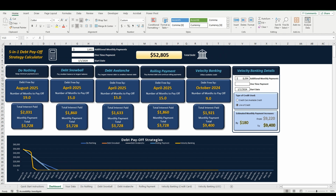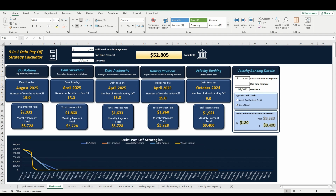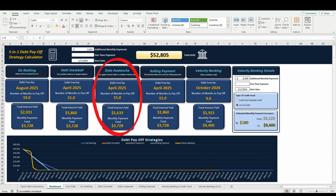Using the line of credit, it's down to 9 months. Remember that it was originally going to take 53 months to pay off all $53,000. That's a huge reduction. And debt snowball, debt avalanche, and rolling payments are next best at 15 months. But here's where it gets interesting. Velocity banking is almost $300 more expensive than the other methods. Debt avalanche is the cheapest way to pay off these car loans.